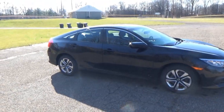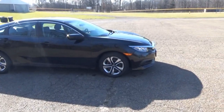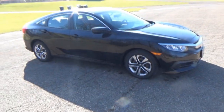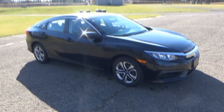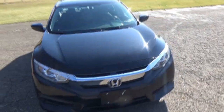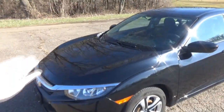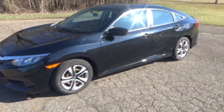There's honestly only two things about this particular car that I would change if I could. And, well, I can probably change one of them. Unfortunately, I can't change the other. But the first thing that I wish was different was the color. Black, not my first choice.